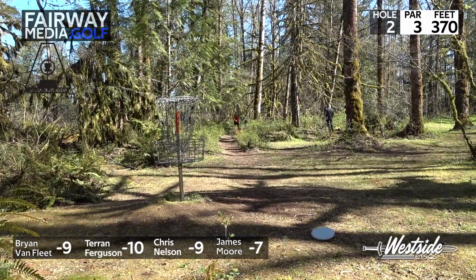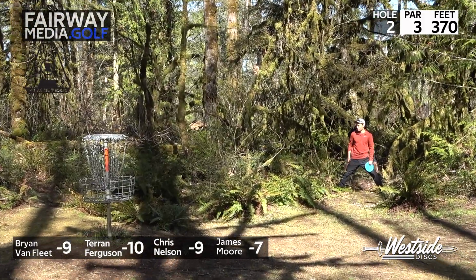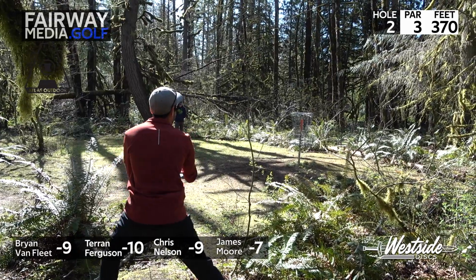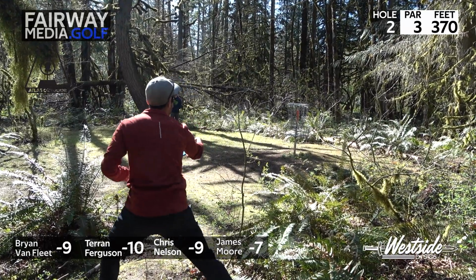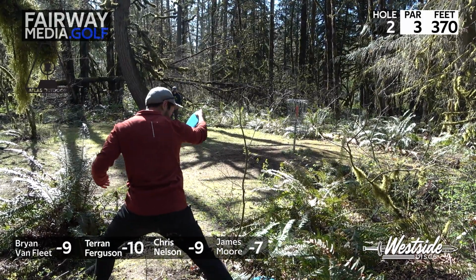Bryan giving it a go. It's metal but can't quite connect. And Chris is, this is a great shot. This is a great birdie putt to have. That one little twig in the way. You can tell it's in his head, trying to figure it out. See if he can push through it here. Literally.